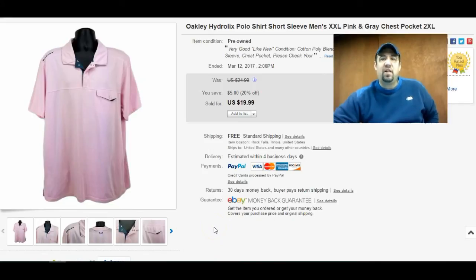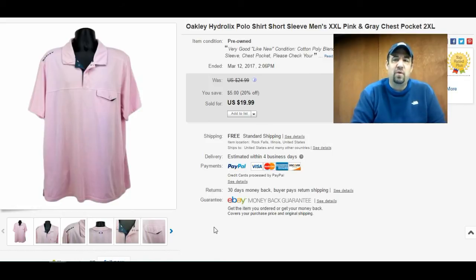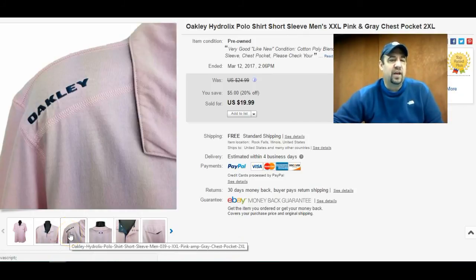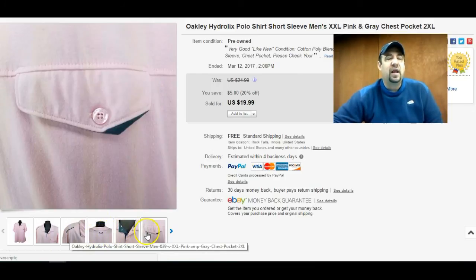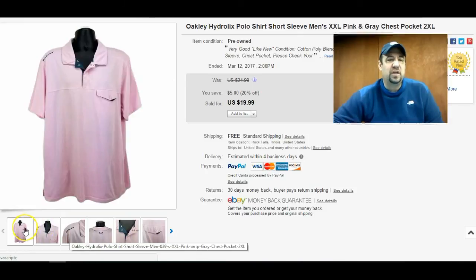Sold this Oakley Hydraulics polo shirt. This is the second time I've sold this shirt. This one came back. I got a return on it. It just didn't fit. I actually got a really nice message from the buyer. He said he really loved the shirt, that it was much nicer than what he thought, it just doesn't fit, and asked if he could return it. I was like, sure, I'm more than happy to take that. This was really cool. Like I said, it's Oakley. It had Oakley on the sleeve, the big O on the back, a little snap collar and a chest pocket. Just a really nice shirt.